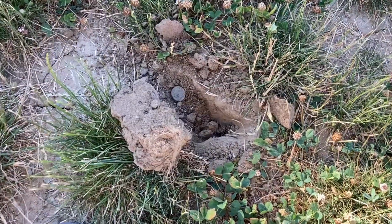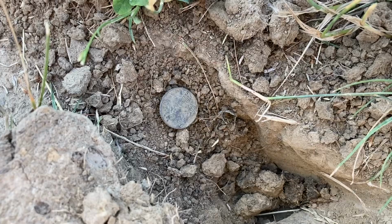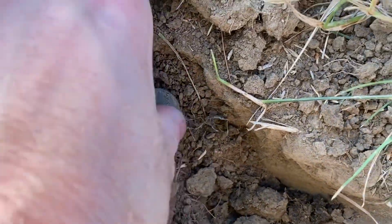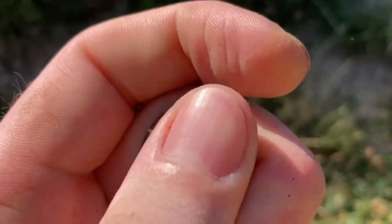Man, the ground is terrible out here. I just had to chisel this out of the ground. It was a 7980 signal, which is often a token, and sure enough, that is what I got. Not exactly sure what I have just yet. Let's find out together. Chuck E. Cheese's 2014. That's a weird looking token.